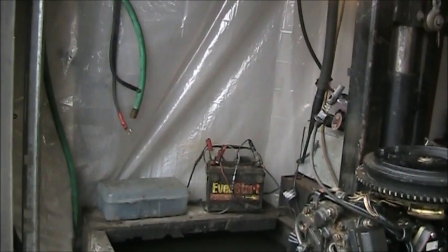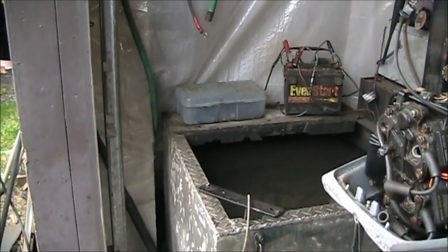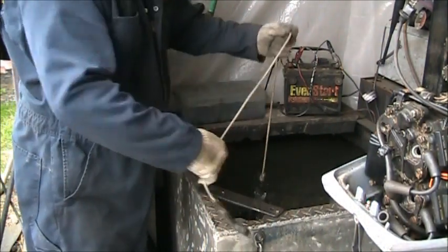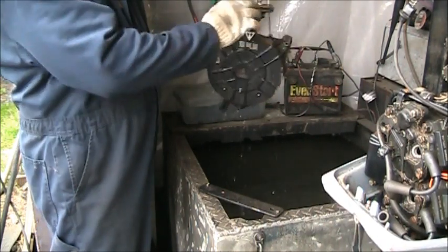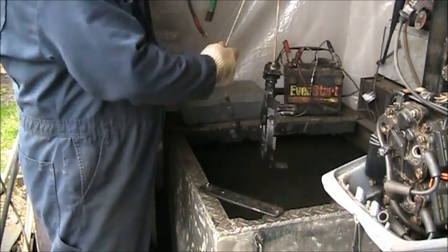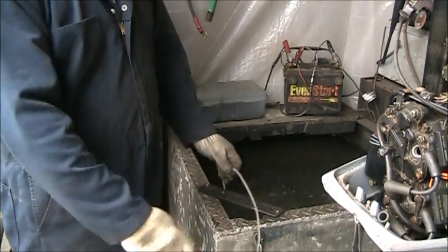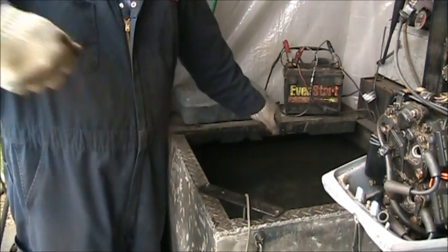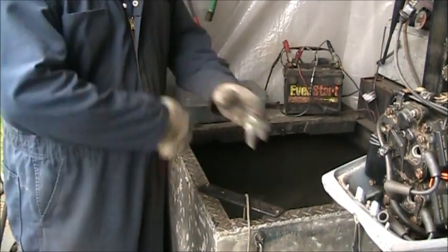Now I'll show you what I do with these recoils. I just pull the line all the way out, and then I tie a slip knot or put a jam nut in there or whatever, and I let that soak for a while. Then I undo the slip knot, and just pull it in and out, in and out, soak it back some more, pull it in and out, and it helps clean up.